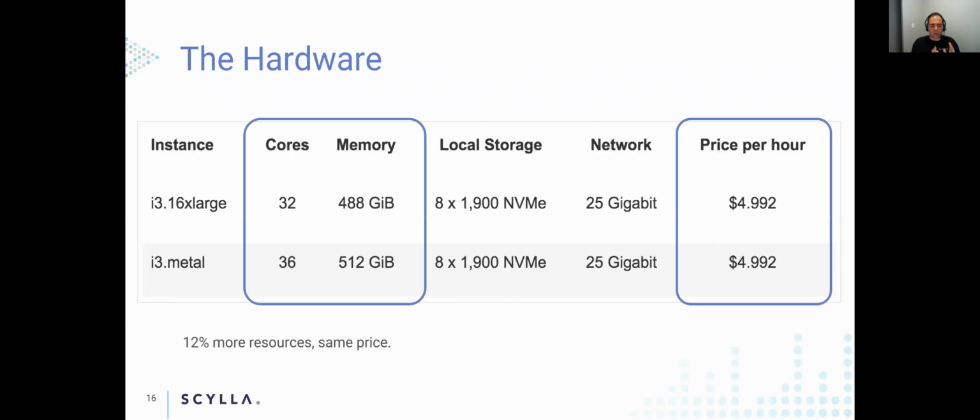And if we focus on the resources here and the price on the other side, we can see that the price does not change. So for the cloud provider, it doesn't matter if I am using the same instance with a virtualization stack or not. The cost for them is the same, so they're able to charge you the same price. So right from the start, before even talking about virtualization, using the i3 Metal allows us to have 12% more resources in terms of CPU for the same price.